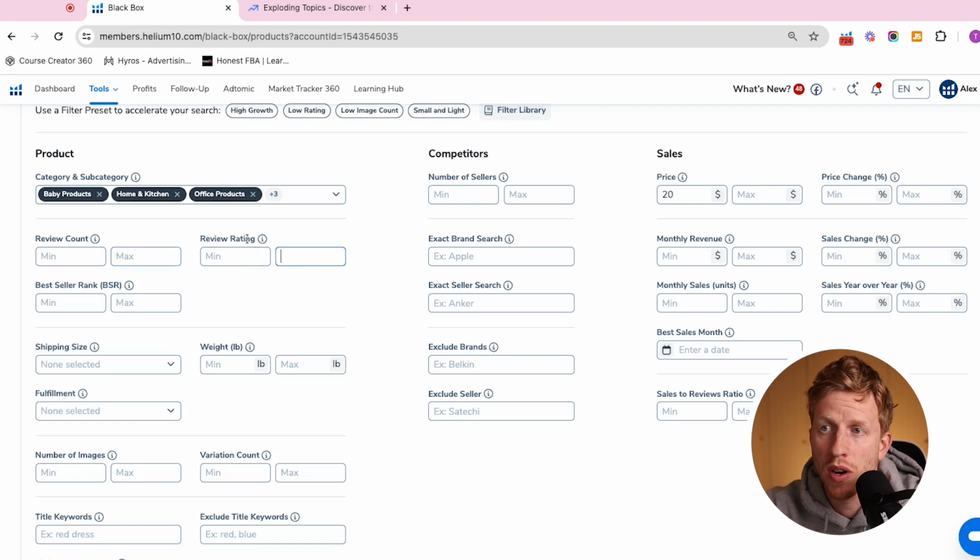One that you can cap it on is the review rating. So if you want to look at things that have got 4.2 or below, what that's going to show you is products that have a lot of room for improvement. If you find a niche where people are doing well and the reviews are a bit crap, then you can look at those reviews closely.